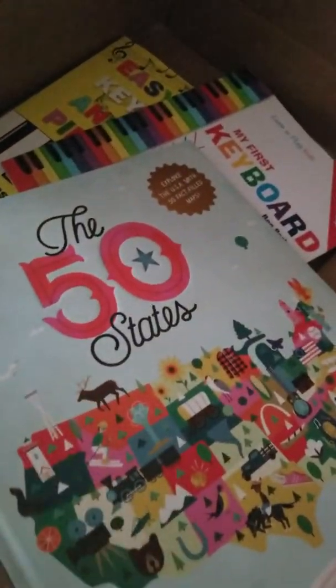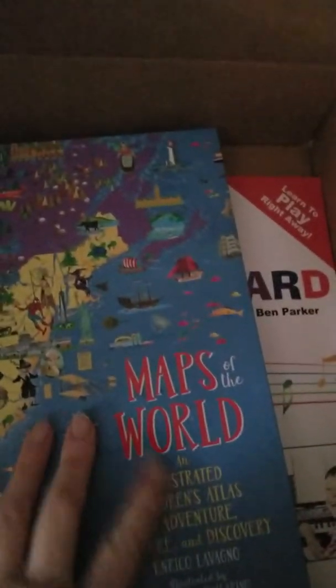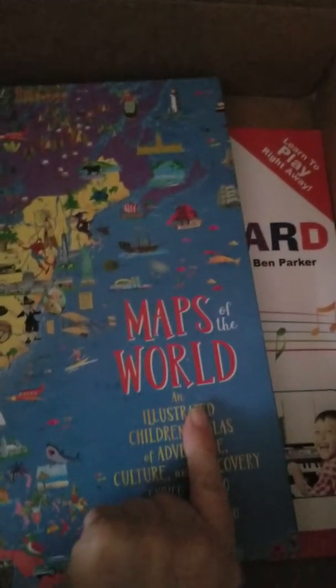When I picked up this box, it was so heavy because of this. And I found the reason why also it was heavy. This book. This is Maps of the World. So that one was the 50 states. This too is very heavy. Actually, not as heavy as the other one, but it is heavy. It's not as big. We can turn the pages easily.